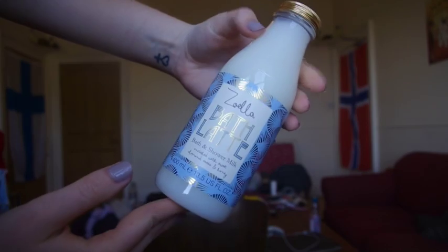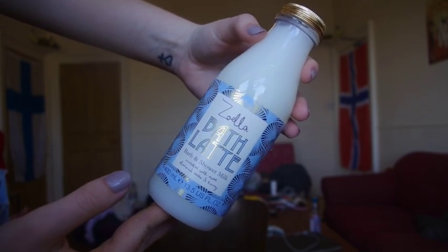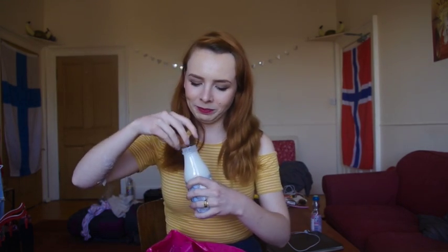Also from the new Zoella line, this bath latte in the cutest little milk bottle. I saw pictures and videos of this and thought it was so cute, and I love taking baths at home. Honestly, I'm gonna keep this bottle. I'm gonna smell it. I don't want to open it because I might spill in my bag. I think that smells good.